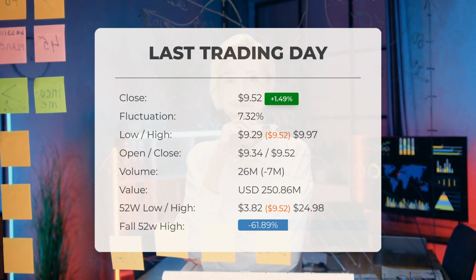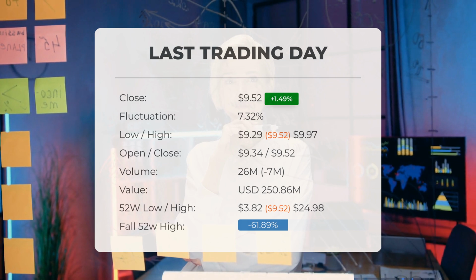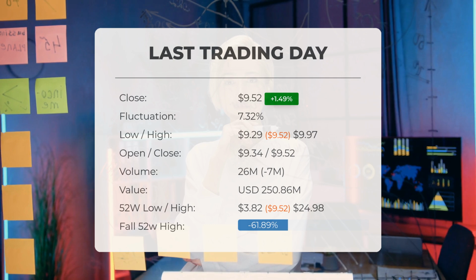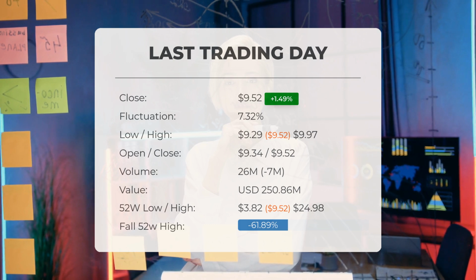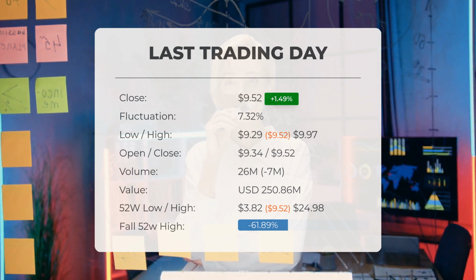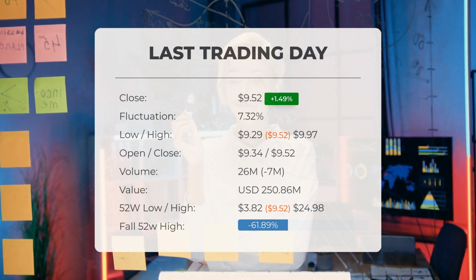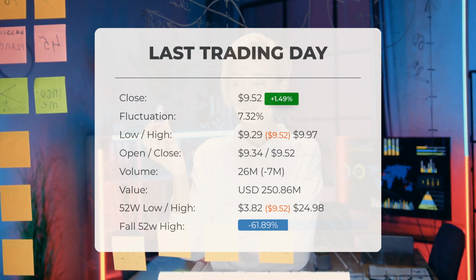It will be interesting to see whether this upward trend continues or the stock takes a brief pause in the coming days. On the last trading day, the stock experienced fluctuations of 7.32%, ranging from a low of $9.29 to a high of $9.97.